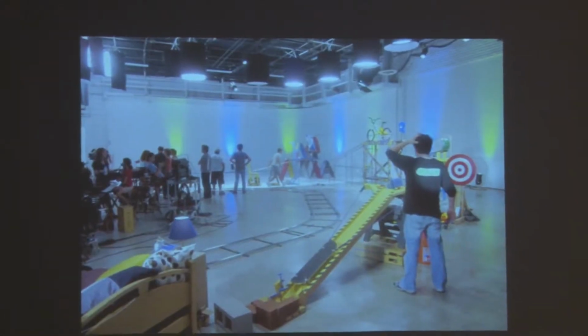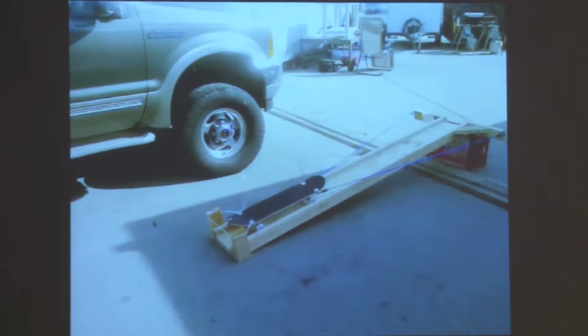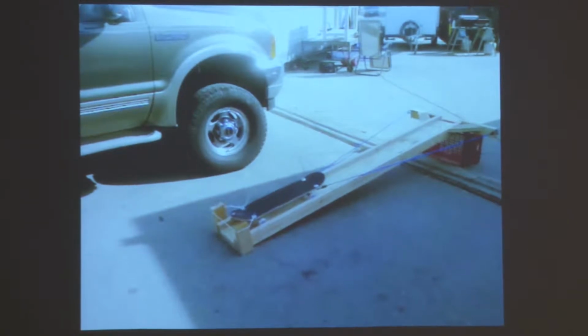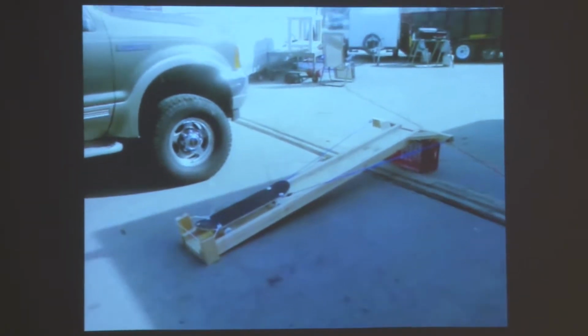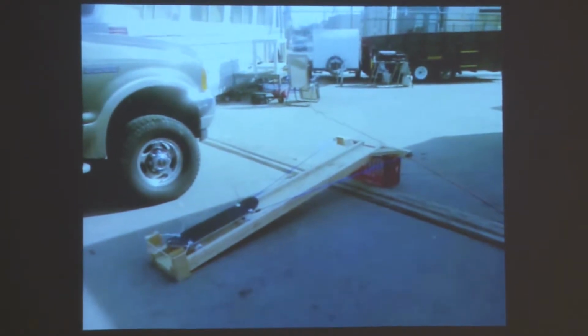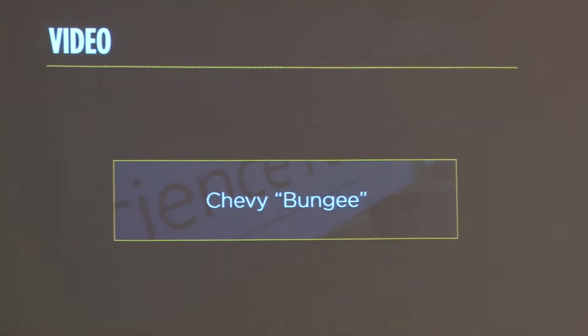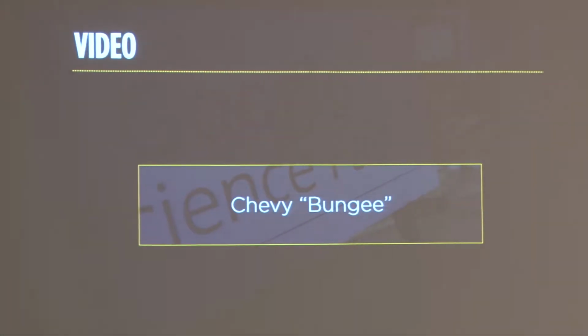This is an early test that we did. Did not make it into the machine, although the mechanism, you'll notice, is pretty much the same, but just painted yellow and black. But this is how we first thought we would launch a skateboard. It almost made it into traffic. So we do stupid shit.